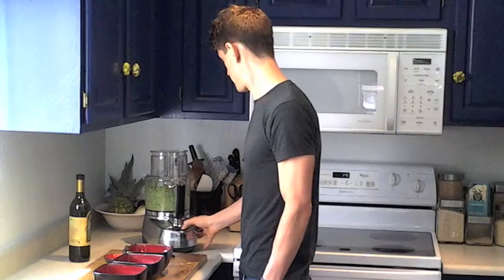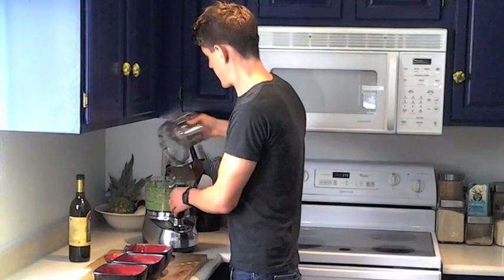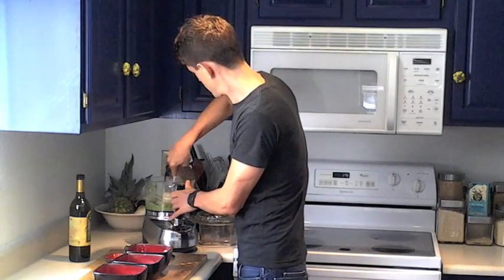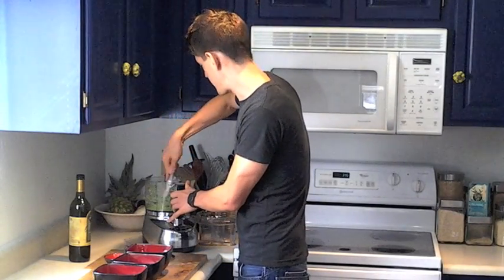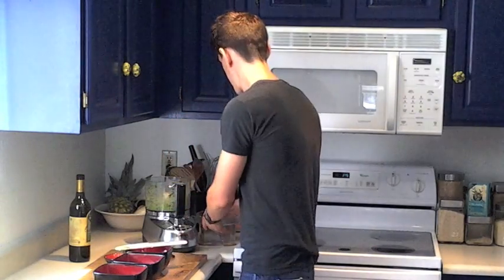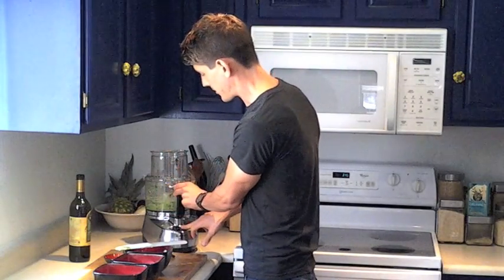I'm just going to pulse it a few times to make sure it mixes really well. Take off the lid, just mix it around. Sometimes some pieces get stuck towards the top of the processing bowl and don't get fully integrated into the rest of the food. So we're going to just take that up, mix it up real quick, and then pulse it for a couple more seconds.